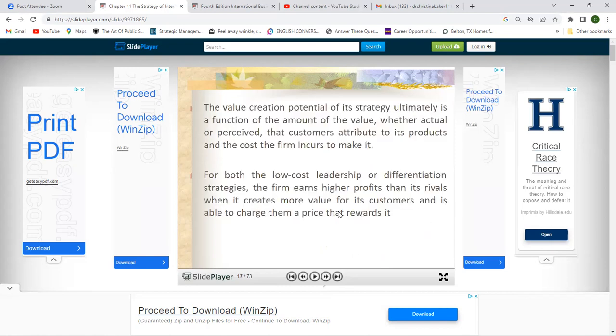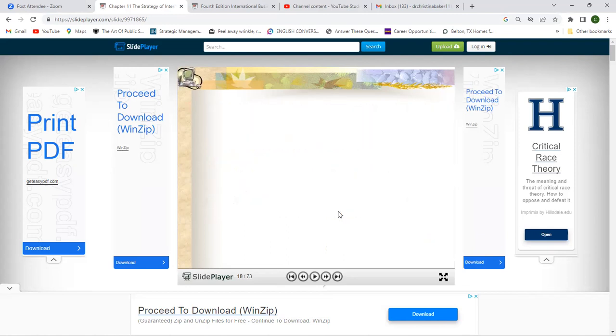The value creation potential of a strategy ultimately is a function of the amount of value actually perceived that customers attribute to products and the cost the firm incurs to make them. For both low-cost leadership and differentiation strategies, the firm earns higher profits than rivals when it creates more value than its costs, so that customers are able to pay a price that rewards it.